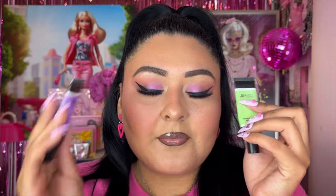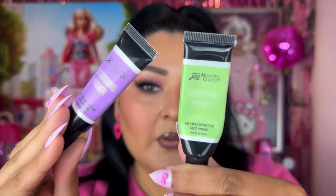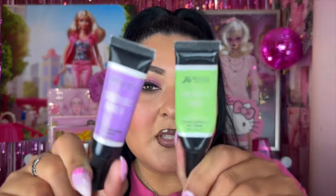And lastly, we have two primers, the Malibu Glitz Smoothing Primer. We have the shade, oh gosh, the shade's rubbed off, but we have two different colors in purple and green. I just like using these because of my videos, like when I'm doing monochrome looks, I like to throw these in, but they're actually really good and smoothing to the skin. So I like to throw these in the T-zone area and they work so well. So I used up two of those.